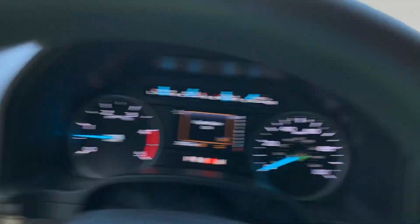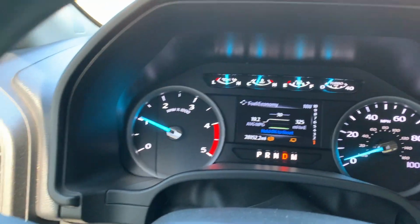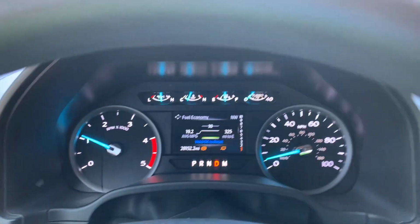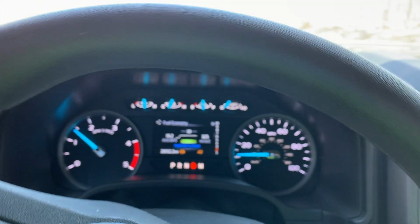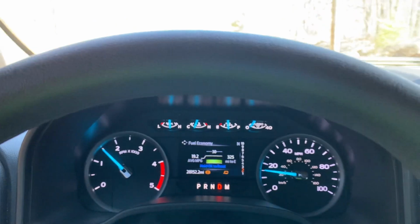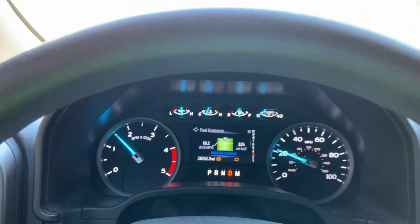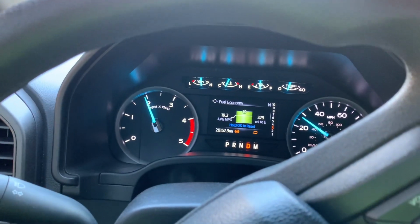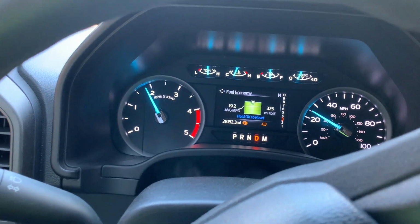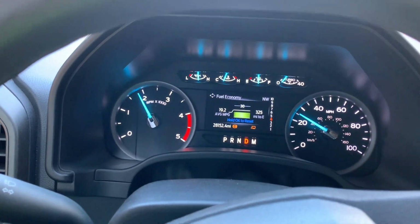Gonna be going down a little downslope here, so we'll turn on the engine brake. Well, it's really an exhaust brake. It's not a true engine brake. I believe it just cuts off the exhaust flow, creating back pressure in the engine, therefore slowing down the engine. The truck really does a pretty good job of holding itself back going down steep grades.